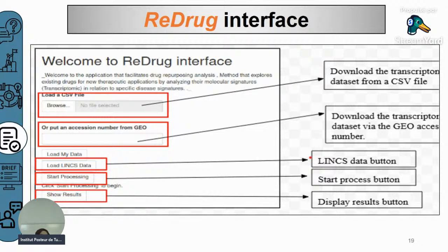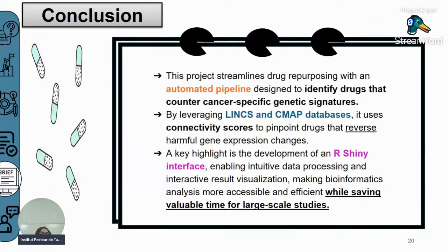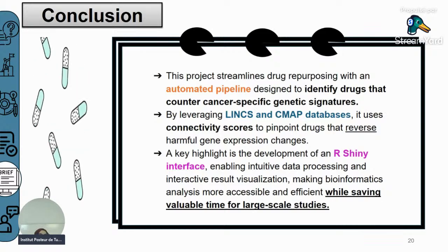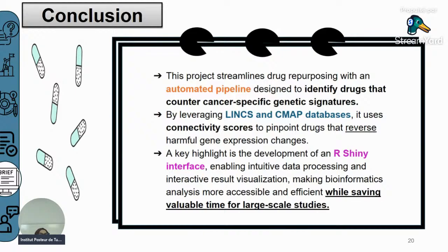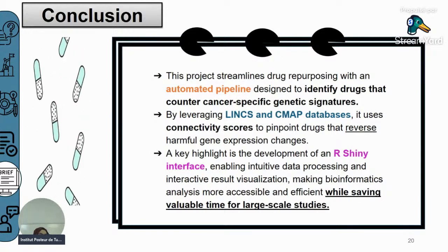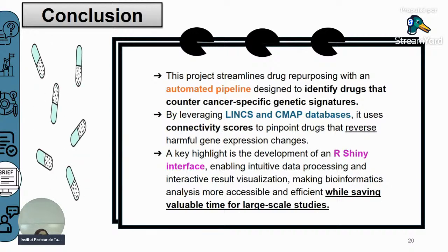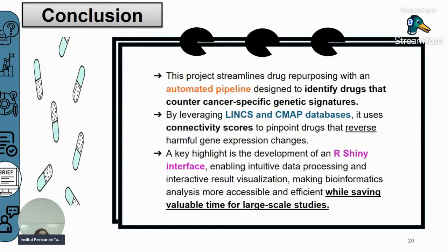And like this, we can finally visualize our results as a list of top drugs that can be repurposed. Now, since I've shown you the interface and also explained the pipeline, let me summarize all this. Our project streamlines drug repurposing with an automated pipeline designed to identify drugs that can counteract a cancer-specific gene signature. By using the LINCS or CMAP database, it uses connectivity scores to pinpoint drugs that reverse harmful gene expression changes.